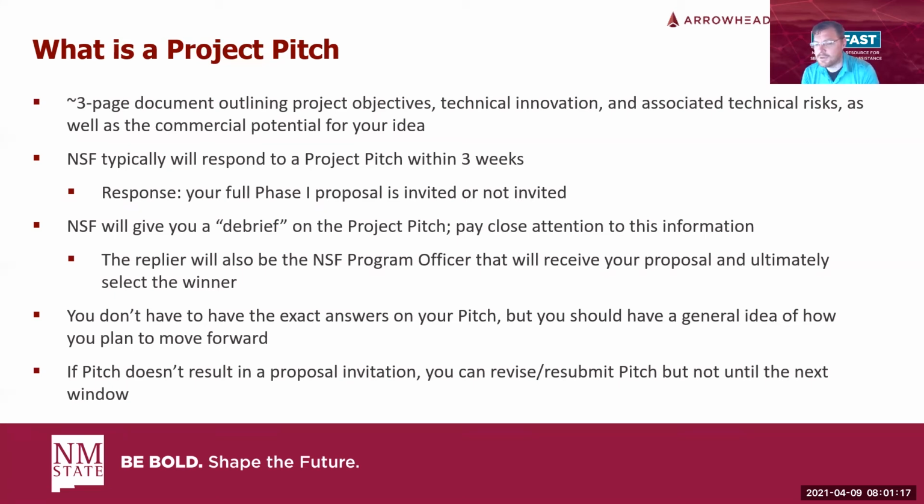And those program officers can respond to pitches in a multitude of different ways. They'll either accept it or reject it, or they may even come back and say, I didn't really get this part. Can you please re-explain this? Or, this didn't seem like it is innovative. You have 500 words to change this and convince me. I've seen a bunch of different answers to project pitches and a bunch of different timelines on when they answer, just because, again, there are so many different program officers at NSF.